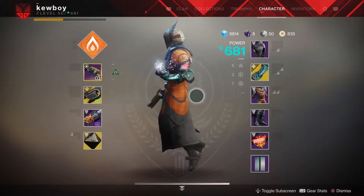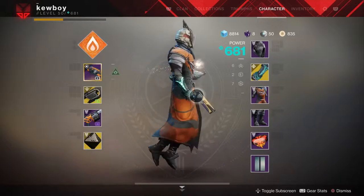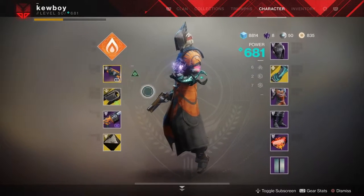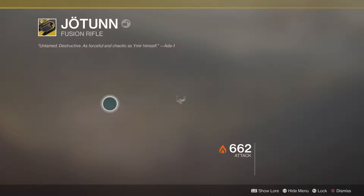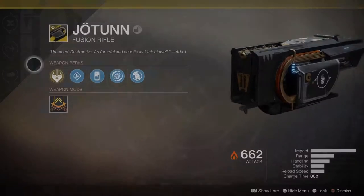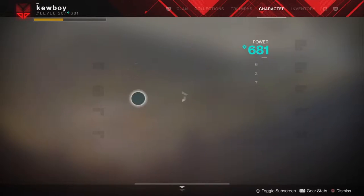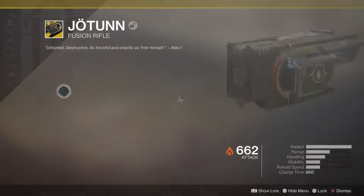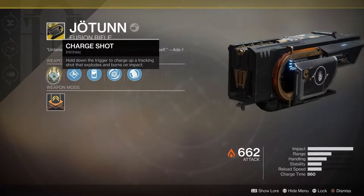Today we are back with a Destiny 2 review. I've not played this game in a while, and I've not uploaded in a while, but today we will be reviewing this gun called Jotunn, and its main intrinsic perk is charge shot, so you hold down the trigger to charge up a tracking shot that explodes and burns on impact.